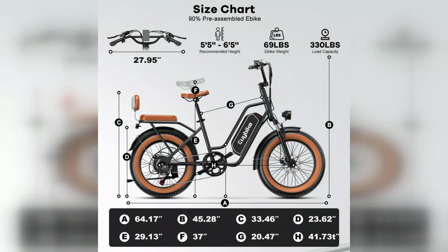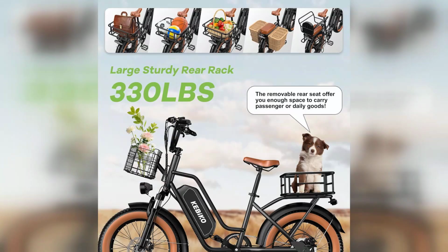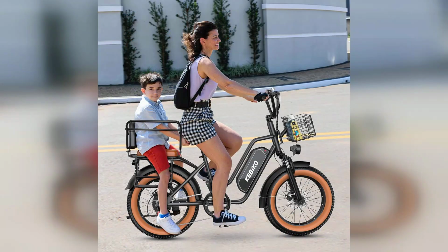The bike's design is user-friendly, with an adjustable seat and handlebars that cater to various rider heights. The LCD display is easy to read and provides essential information such as speed, distance, and battery status, enhancing the overall riding experience. Additionally, the bike features front and rear disc brakes, ensuring quick and efficient stopping power, which is crucial for safety. Assembly is straightforward, and the quality of materials used is commendable, giving a sense of durability that is often lacking in electric bikes.